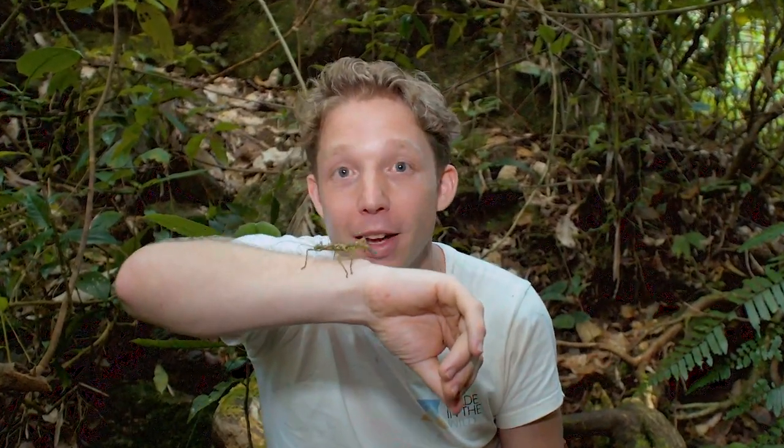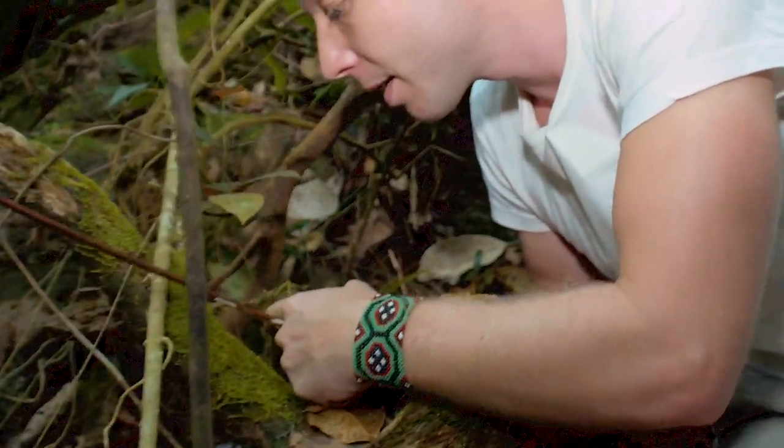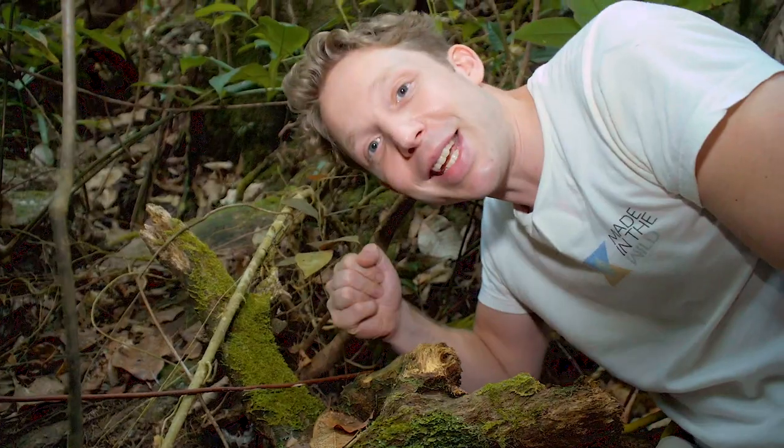Well, there you go, the second species of stick insect, very different looking. It just shows, if you look really carefully in a very small area, you never know what you might be able to find. You just got to keep your eyes peeled and look in particular areas. I'm gonna let this stick insect go back onto his mossy branch. Off you go. Stick insect, yes.